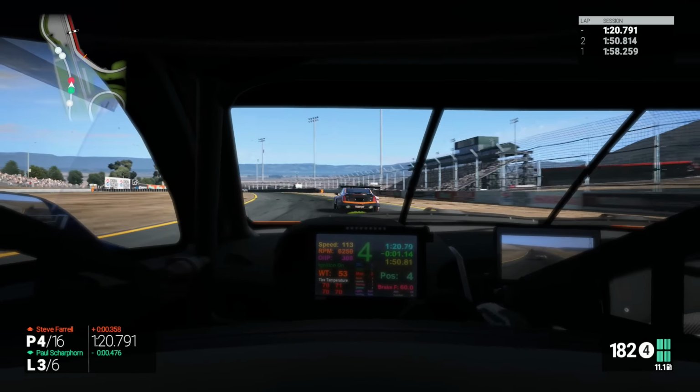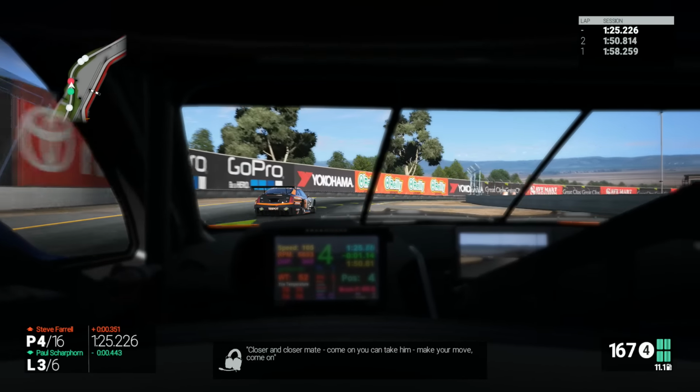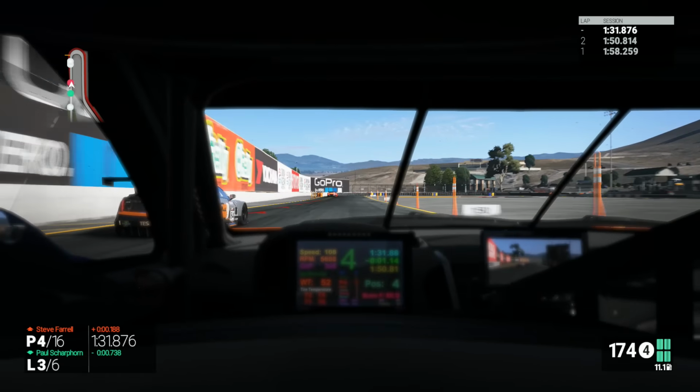Alright, here we go. Let's see if we can't get him on this turn. Get at least third place. You're inching closer all the time. This is great stuff. Come on, you can take him. Line up your move and get it on. Alright, this is me lining up my move. No.